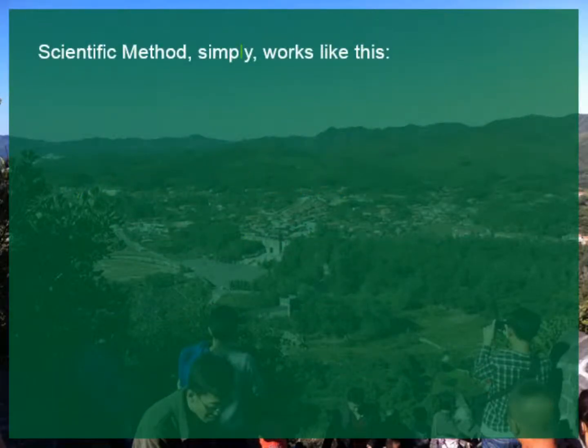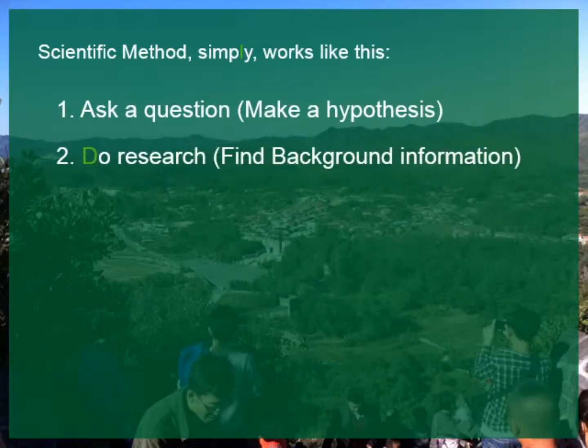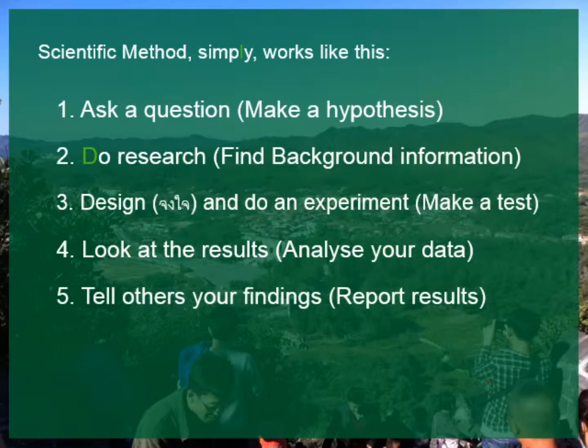So what is the scientific method? Well, I'm going to put it as a very simple 5-stage process. Stage 1 is ask a question or make a hypothesis. A hypothesis is like a guess. Stage 2, do research, find background information about the subject, look at what other people have done in this area already. Stage 3, design and do an experiment, a test that will answer your question for you. Stage 4, look at the results, analyze your data. And then stage 5 is tell others about it, report back so that other people can benefit from your experience.